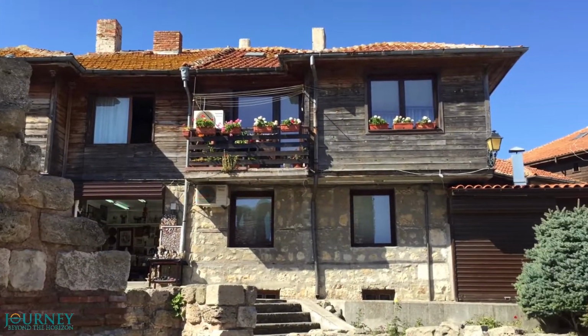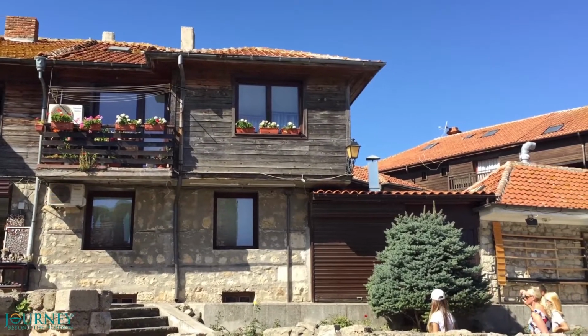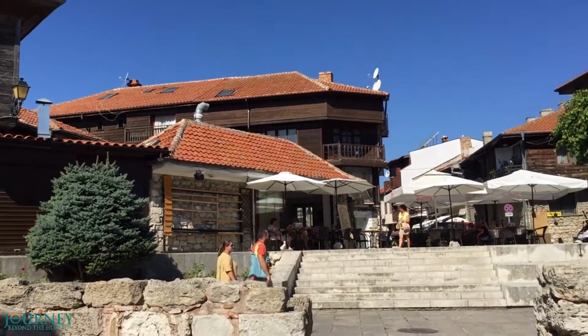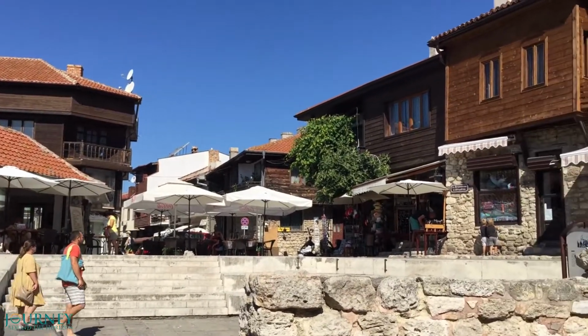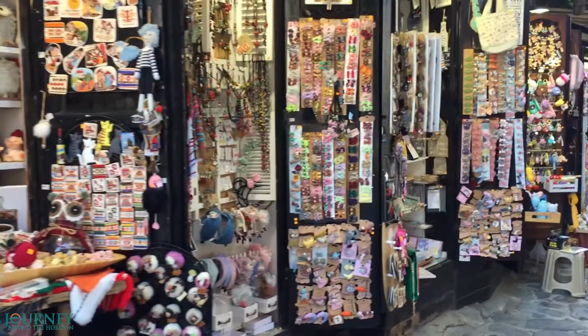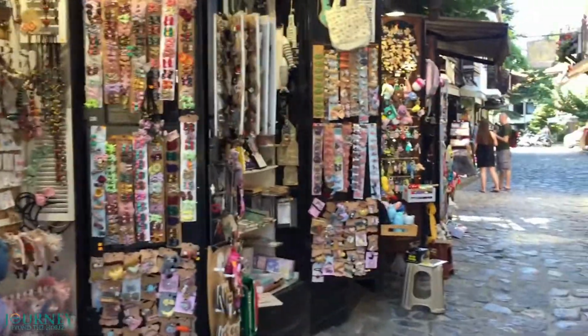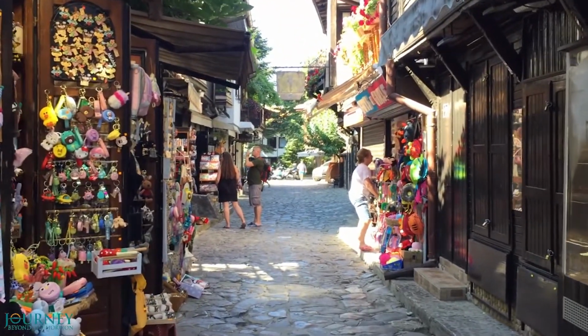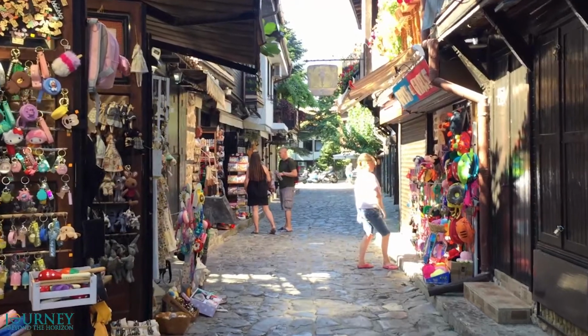As you can see, this is the specific traditional style of the houses in Nesebar. Most of them are made by wood. We walk around the colorful streets of the old town. They are full of souvenir shops, cafes, restaurants and more churches. Some of the churches are turned into museums, some are just ruins, and some are still active today.